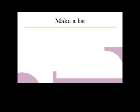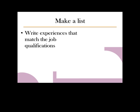To help you as you write your cover letter, make a list. Write the experience you have that matches the job qualifications. Don't forget to include relevant volunteer experience. A table can be a good way to organize this information. Keep the list available while you write.